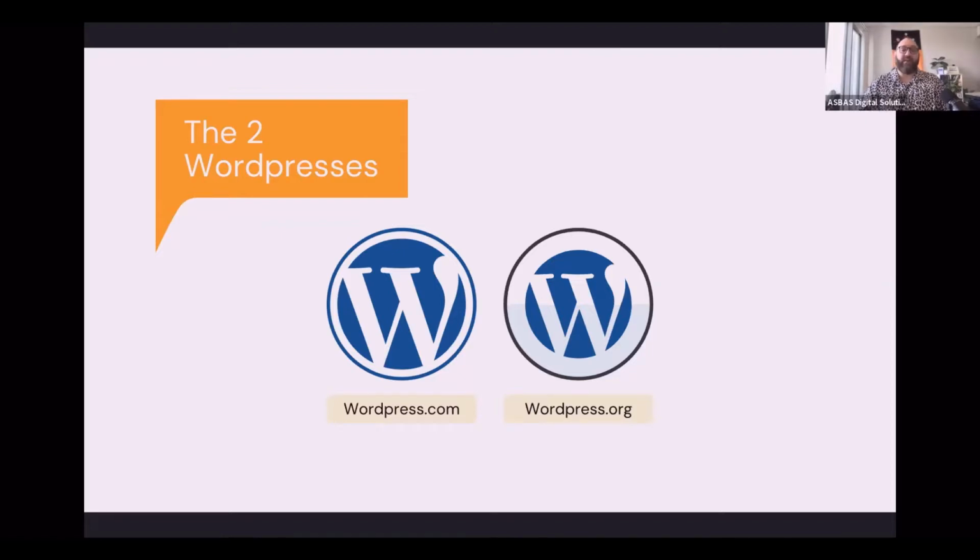So when you're looking at WordPress.org, that's the software WordPress installed on your own web server. So you control the access to everything. You control the upgrading and the updating of all your plugins, the core files of WordPress, and your themes as well. It's a very, very distinct difference there. One's updated for you. The other one you have to do yourself.